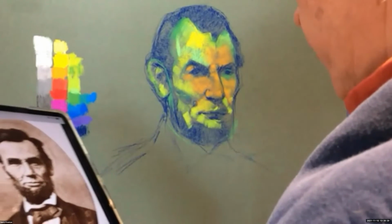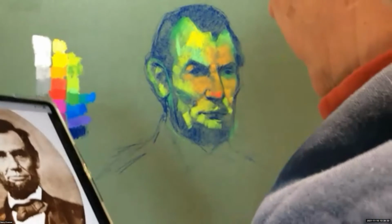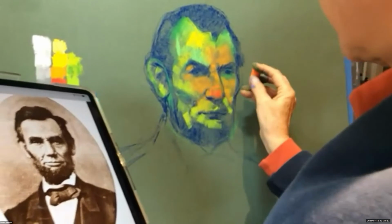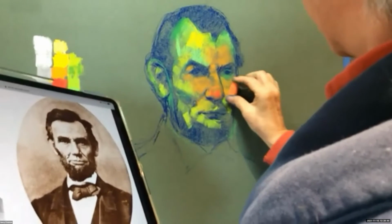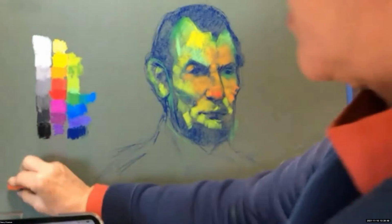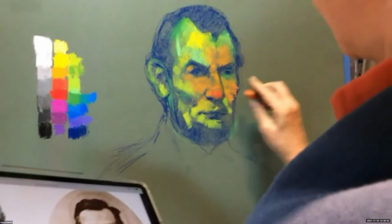I'm going to put a little bit of red there. Sometimes when it's a new pastel, did you see how that came out in lines? You have to use it a little bit to get the rough edges.